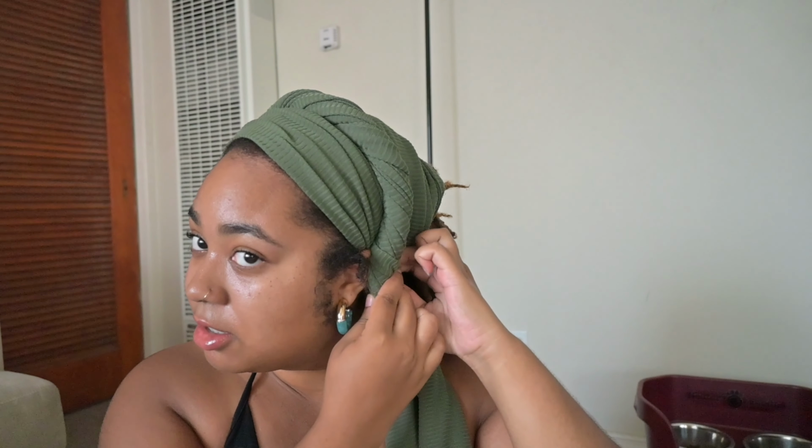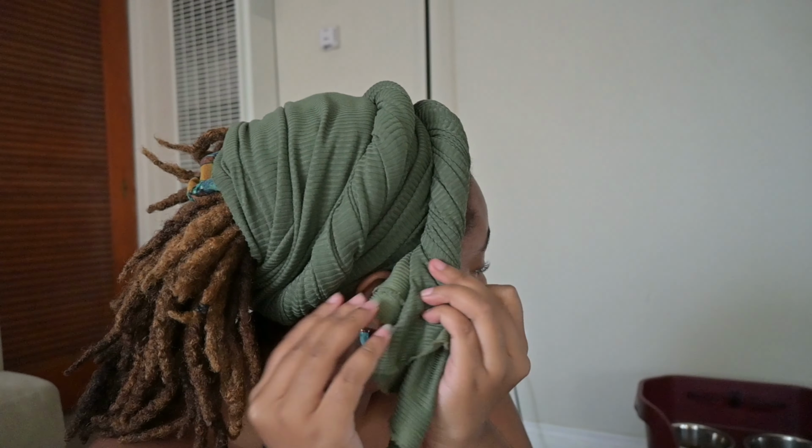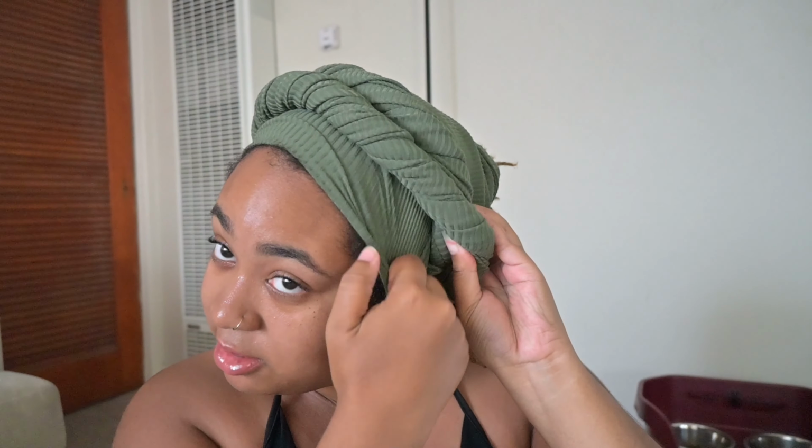I'll need to tuck it here, and then I can clean that up later. Twist this side the same as you did the other side. Drape it over the opposite side of your head. And then for this one, you can tuck in the first twist across your head. So you can tuck it here. And then after you're done with that, you just pull the front back. After that, you pull this part back to your liking, once again, however much of your edges you want out.